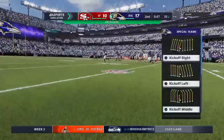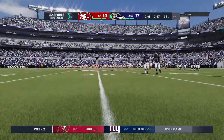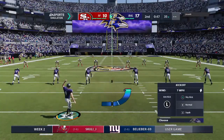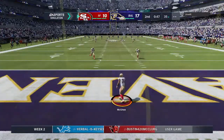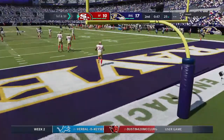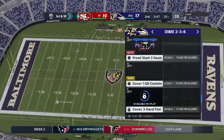So chalk that down as an 8-play drive capped with a field goal. Yeah, as a friend of mine used to say, they were moving and grooving for a while, but they couldn't keep the momentum going enough to get a touchdown out of it. Tucker now following the made field goal, set to kick it away. The Niners take over first and 10 at their own 25-yard line.